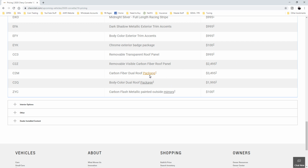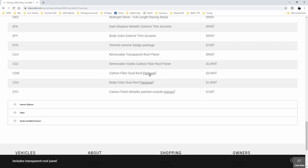And the carbon fiber dual roof package looks like you get the carbon fiber and the transparent. So I guess you can decide which one you want to have. That's kind of interesting. I mean, it's the exact same price, so yeah, definitely. Actually, it's like a little more, but that's really interesting. Why would you want carbon fiber and the transparent roof panel? I guess maybe you're going racing, you put on the carbon fiber one.